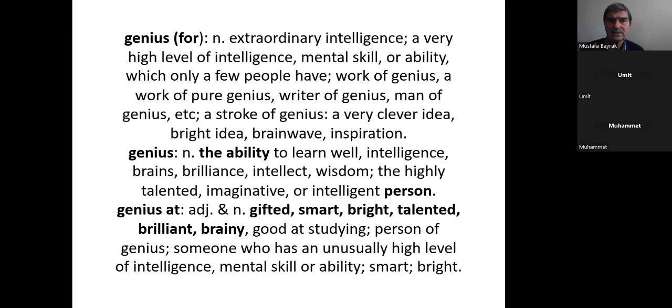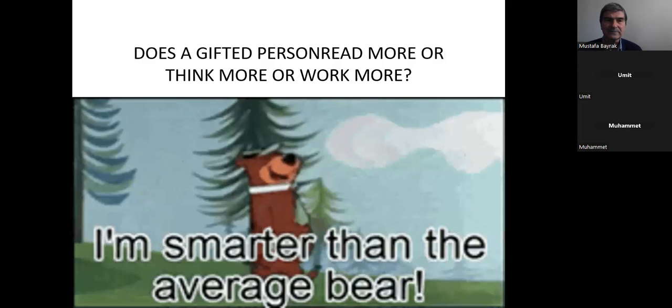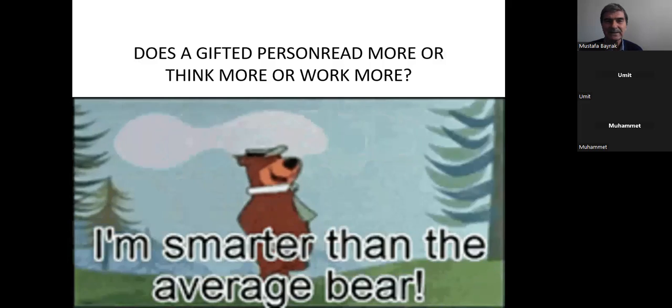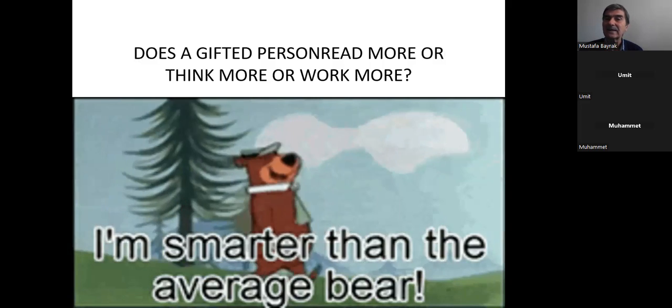Brainwave or inspiration. Genius as a noun, again, the ability to learn well, intelligence, brains, brilliance, intellect, wisdom, the highly talented, imaginative, or intelligent person. Yes. Genius at. As a noun, this is also a person. You can say he is a genius, or he has genius. Okay. Brilliant, brainy as a noun, an adjective. Good at studying, person of genius, someone who has an unusually high level of intelligence, mental skill, ability, smart, bright, yeah, brilliant. Okay, what does Yogi Bear say? It says, I am smarter than the average bear.